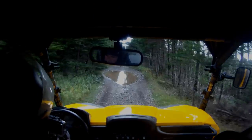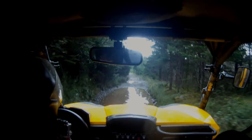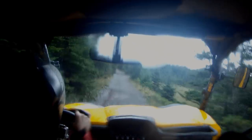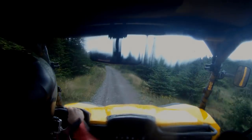It's a little tight and there are lots of water holes like this, as you can see, and a little rough in some places, but it's not really that bad. We drive on here for about 30 kilometers until you get to Placentia Junction, and then we head west once you get past Placentia Junction.